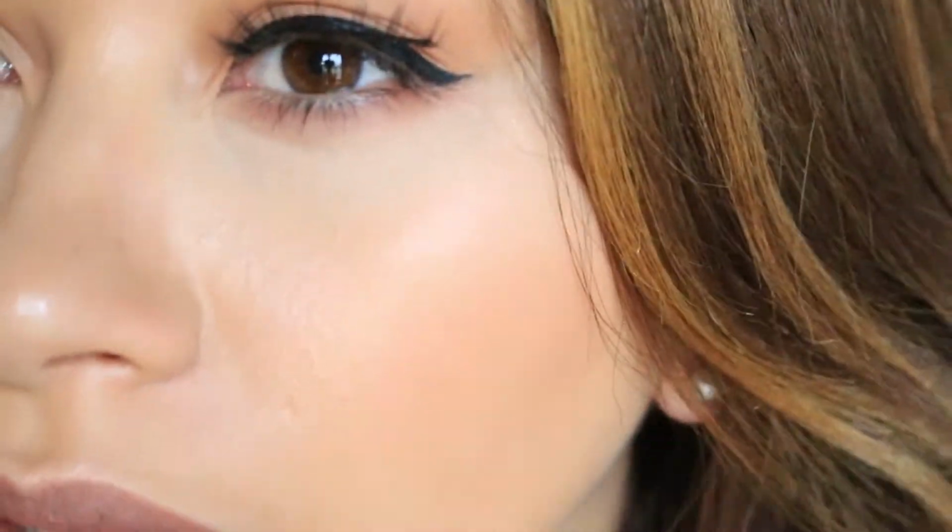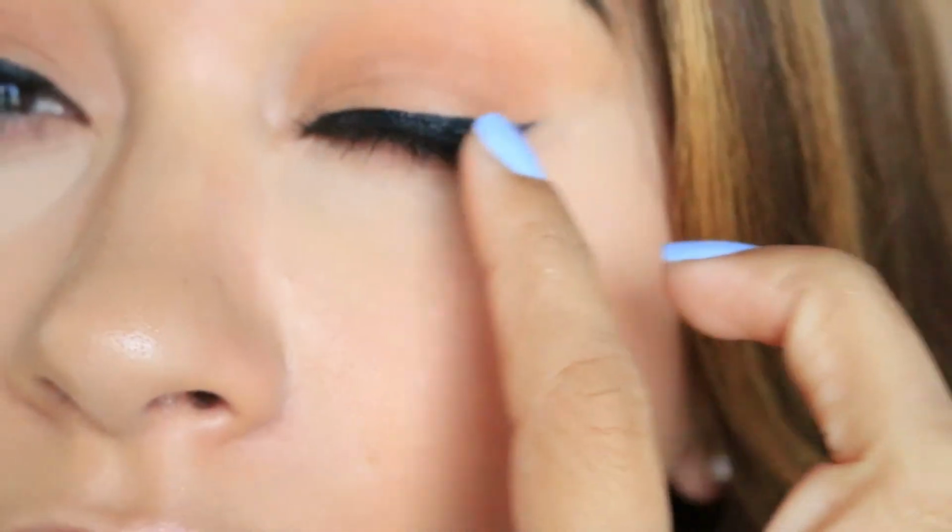All of my other makeup is still there, like my highlight, my blush. My eyelash is coming off though, but I'm gonna keep it on. So yeah, I'll be back in a few hours before I take off my makeup, and I'll let you know how it looks then.